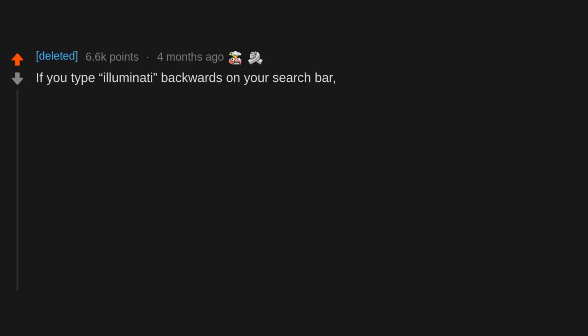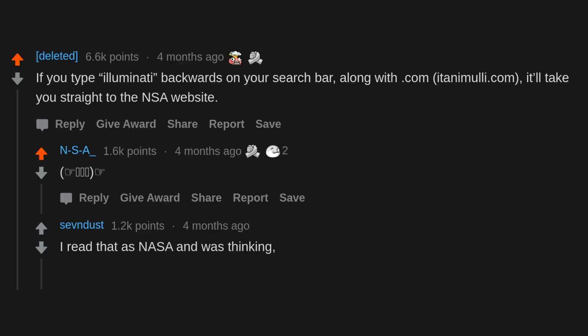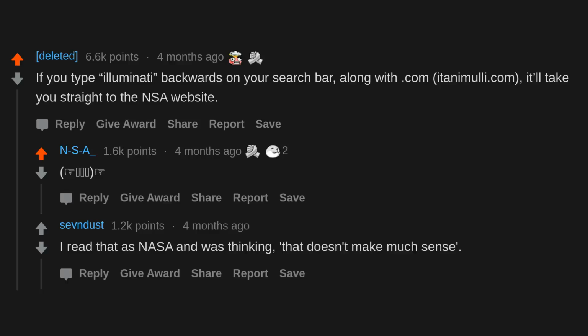That divider at grocery stores that separates stuff on the conveyor belt is called a sprocket. If you type Illuminati backwards on your search bar, along with .com, itanamuli.com, it'll take you straight to the NSA website. I read that as NASA and was thinking, that doesn't make much sense.